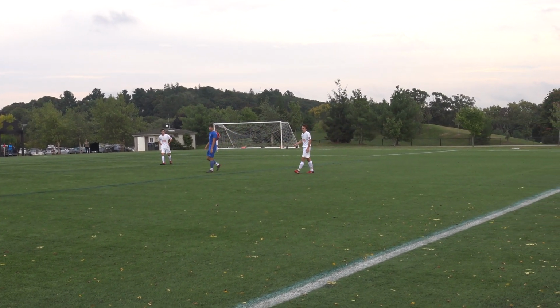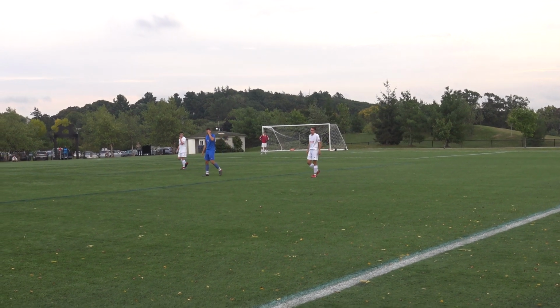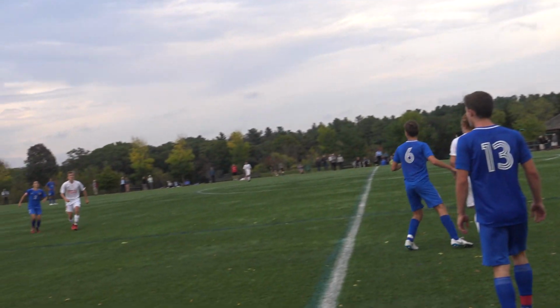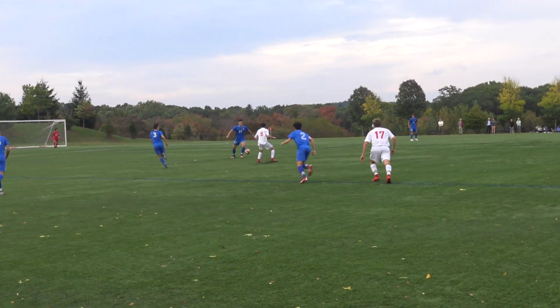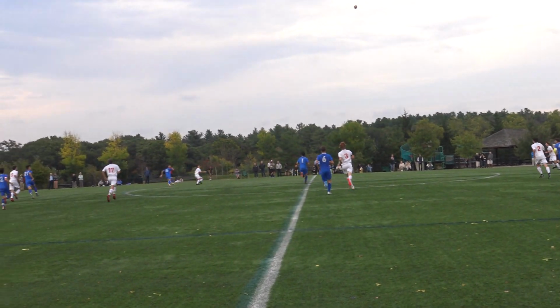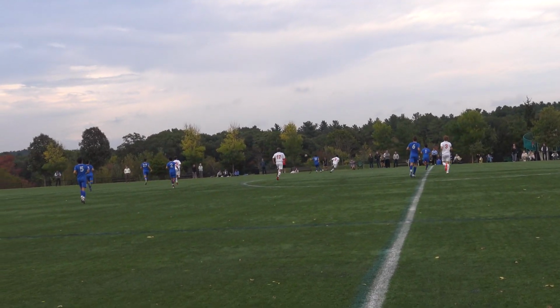5:20 into the second half. Hey, can you find Klein? Throw in for Natick. Hits off the defender's head. Mark clears it with his right foot. 19 to the right. It's angling toward the sideline.